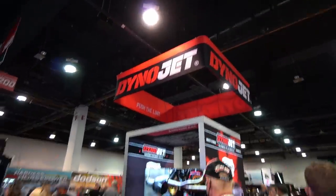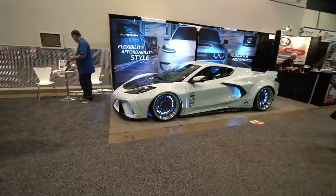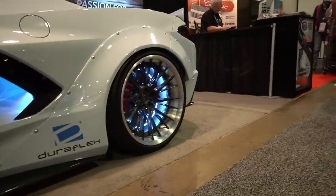Hey, look at that, we got a Dynojet here. My A90 actually made 700 horsepower on one of their dynos. All out with the C8 right here. My God. This looks like a car straight from The Fast and the Furious for real.